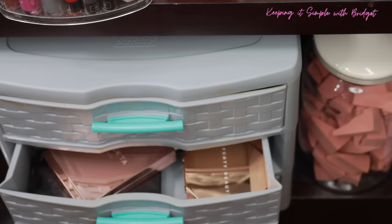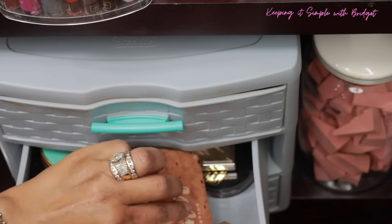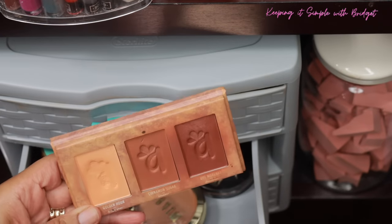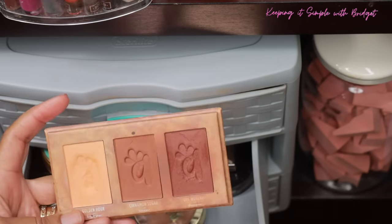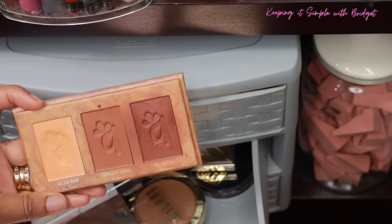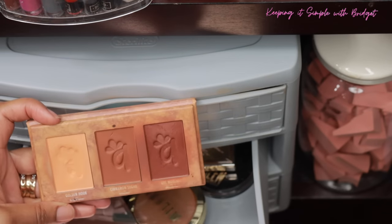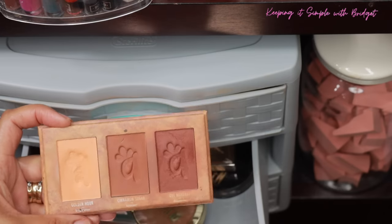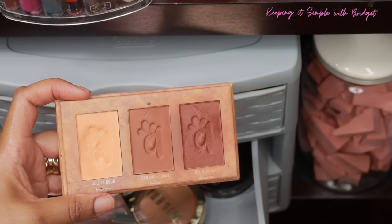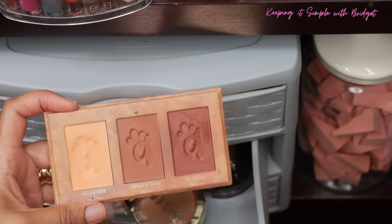All right, so here are my other bronzers. This one right here by La Mer, I really like this one. I like the fact that you get three different shades, and I actually use the lightest shade sometimes to set my under eye, and I've never had a problem with it. You can kind of see there's a little bit of a dent in it, how much I love it. I got this when everybody got it in their BoxyCharm, I think last year or the year before last, and I absolutely fell in love with it, and I think I'm gonna use this bronzer.